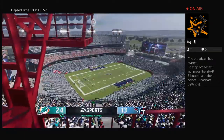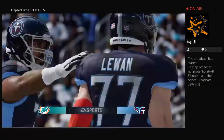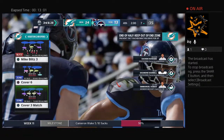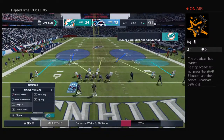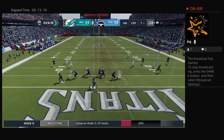2 minutes left to play in this football game here on EA Sports. So the Titans in possession of the football here as we get you reset. They face a 3rd down now as they try to find a late score.